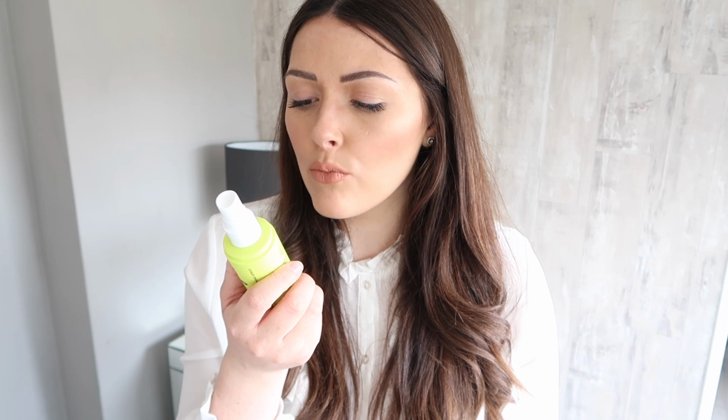If you want your makeup to stay on all day, then spray this on your face first, put your makeup on, and then I use the All Nighter setting spray, which is actually almost finished, so I need to get another one, and just spray that on at the end and your makeup will stay on all day. It was really, really good. Hydrating, it's supposed to improve your skin tone, texture, smooth your skin.